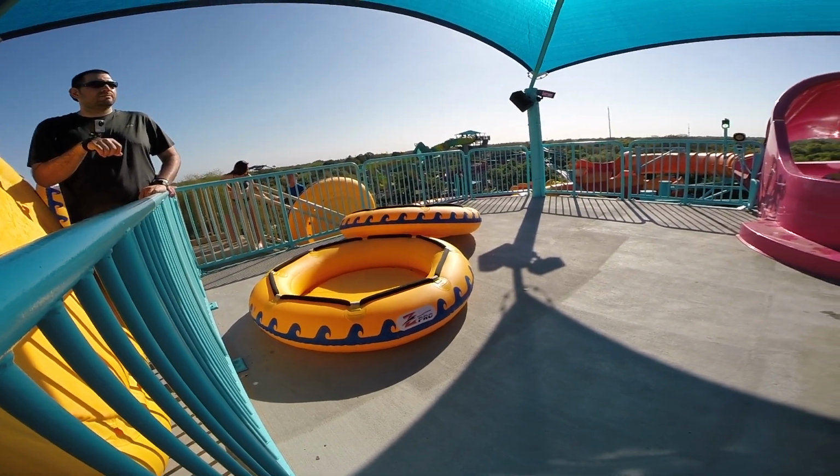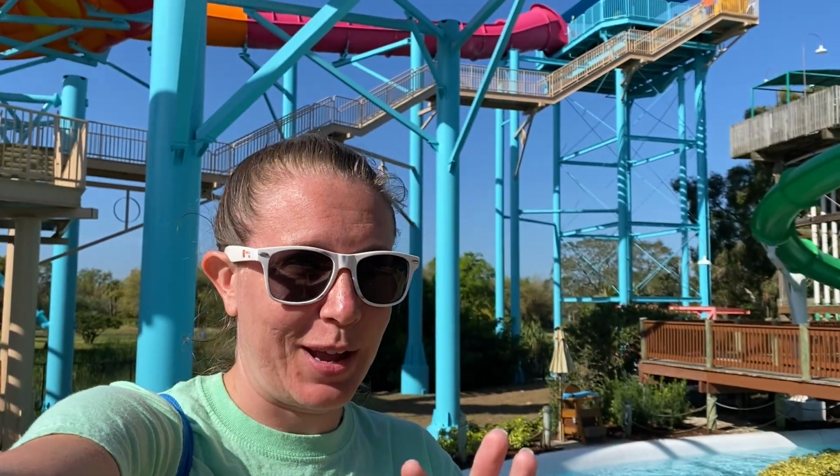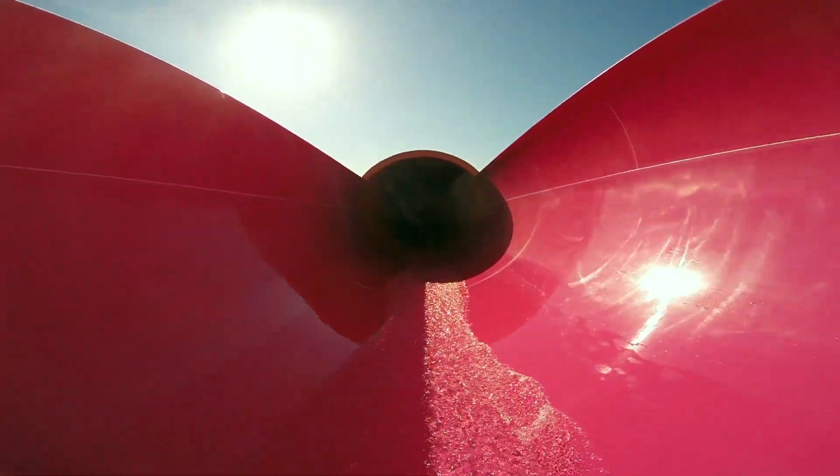As you can see, that tower, which used to be Key West Rapids, is pretty high. So your heart will be pumping a little bit by the time you get to the top of that. The slide itself surprised me. I will be the first to say I'm not that big of a fan of most family raft rides, except for maybe those vertical wall ones.